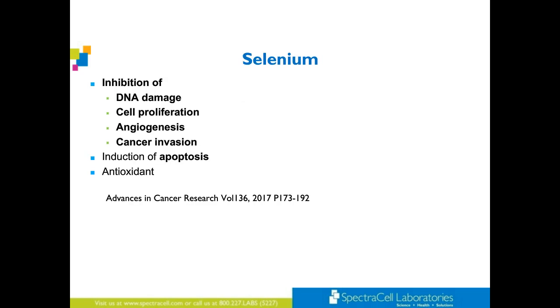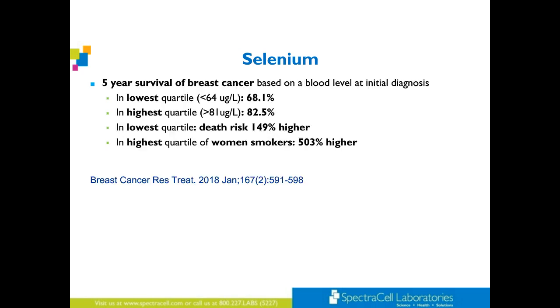So whenever there's more inflammation associated with cancer, that promotes angiogenesis, and tocotrienols are something that I use to be protective in HER2-neu scenarios associated with increased angiogenesis. So again, tocotrienols may be protective in that situation. So with selenium, inhibition of DNA damage, cell proliferation, angiogenesis, and cancer invasion, induction of cancer cell death associated with that. And this was interesting research.